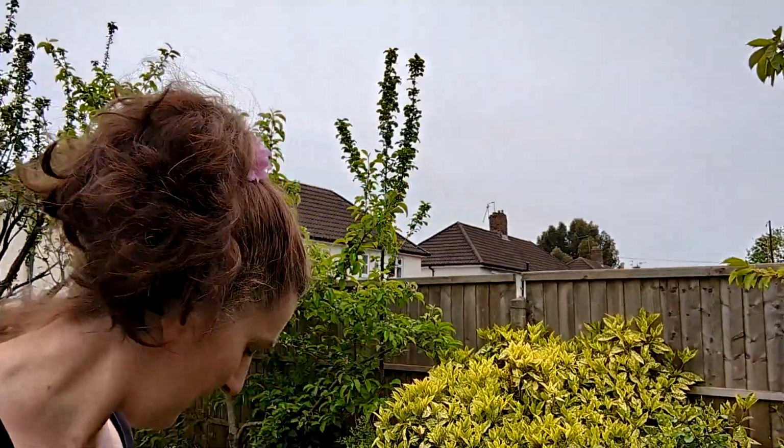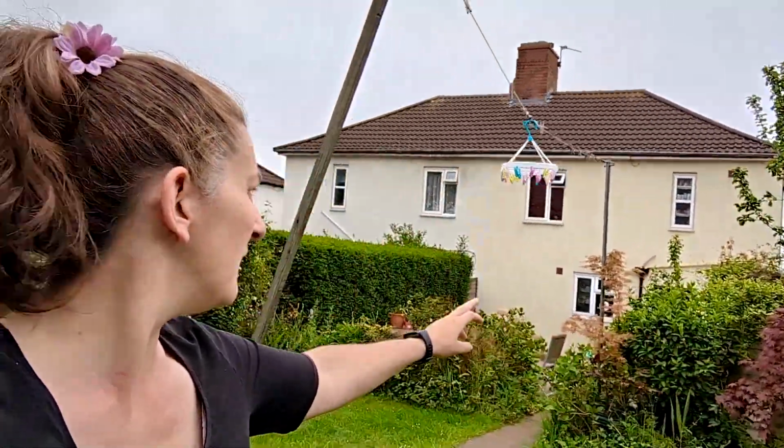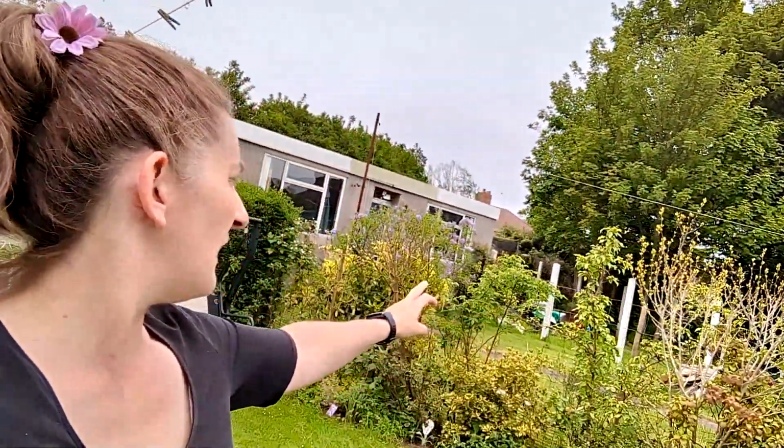Well, looking at these fruit trees, there's loads of cherries on there, or starting to form. Loads of apples on that one. Loads of damsons on that one. Loads of plums on that one. And loads of pears on that one.